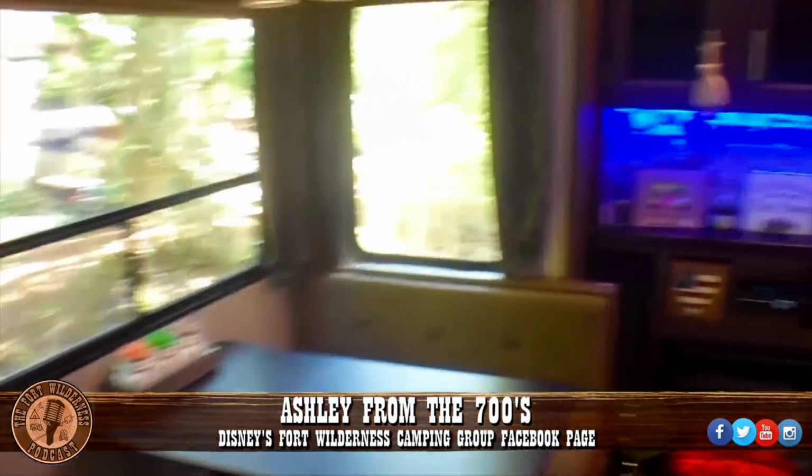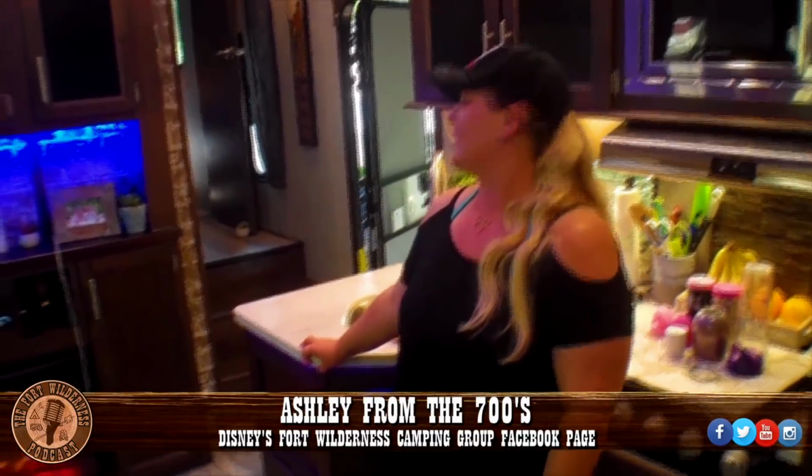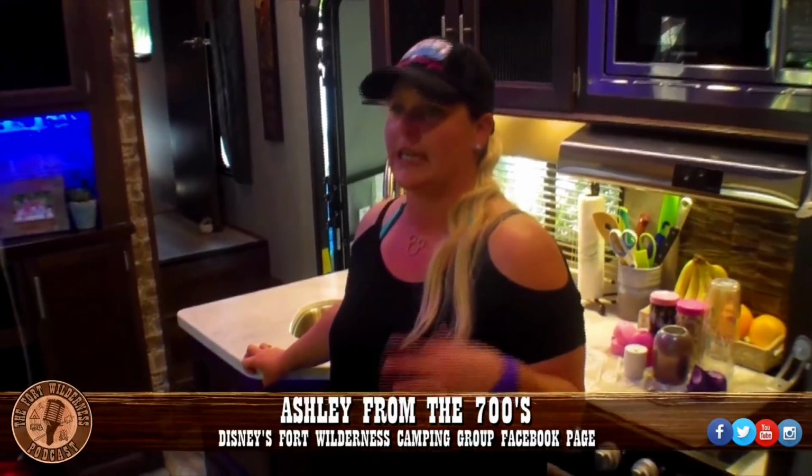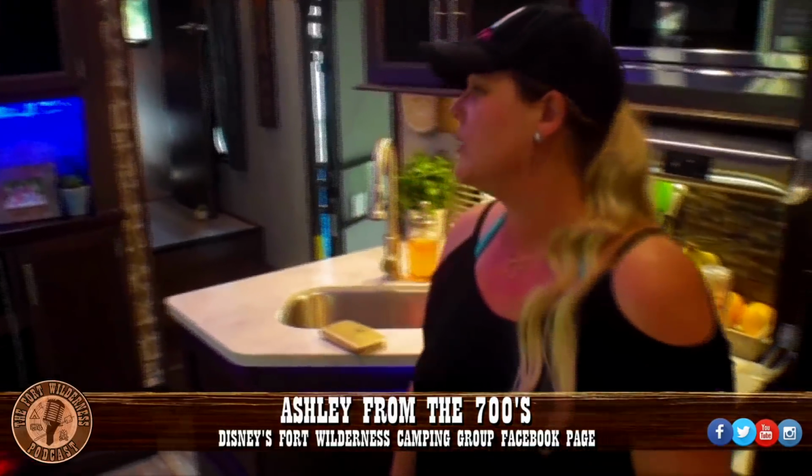It wasn't when we bought it, but we got the 8-inch memory foam topper. Yeah, and you got it. First night we slept in it, I was like, we need a new mattress. And my husband was like, let's go to Costco, get the memory foam topper, see how it feels. And it's perfect. It's great. It's wonderful. I think most of these mattresses in these campers, you need to kind of do something to make them more comfortable.